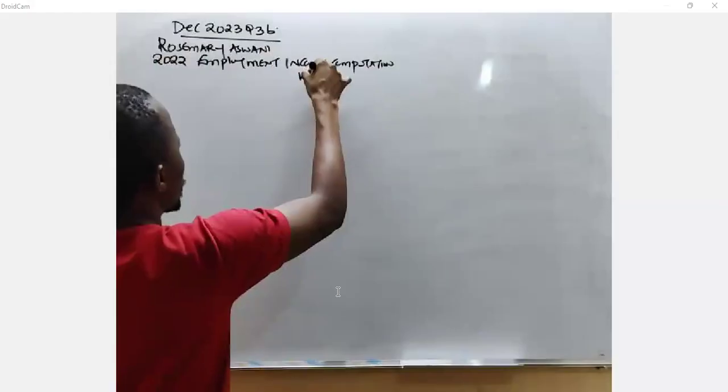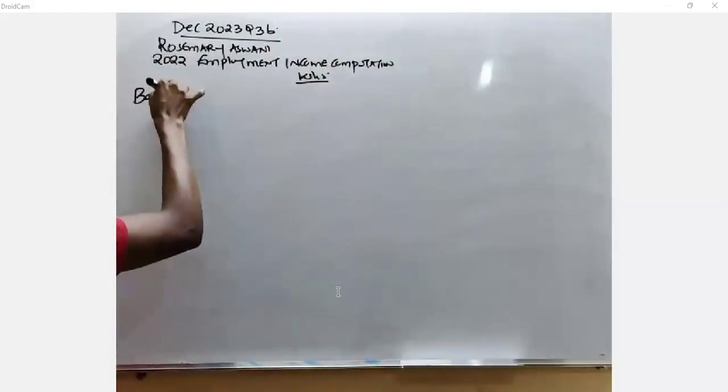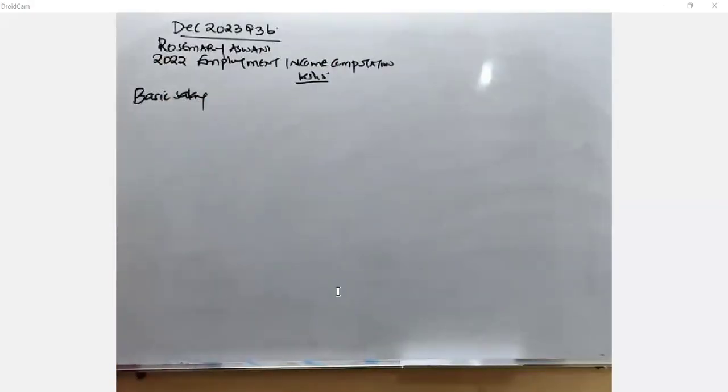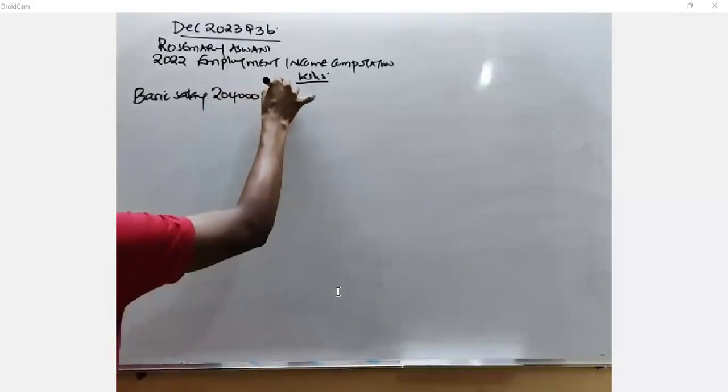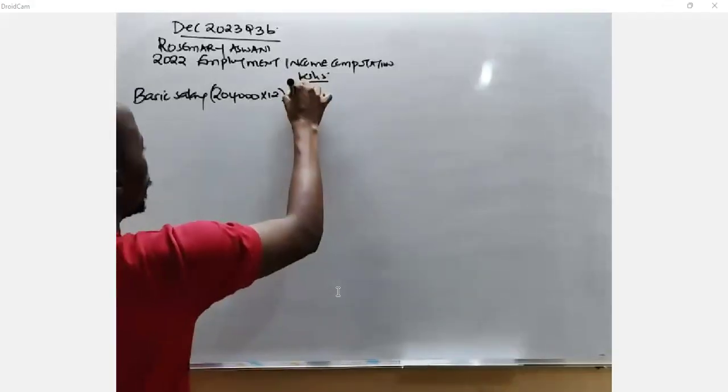So in this case, what is our basic salary here? We have been told that she was provided with a basic salary of 204,000, times 12. Nowhere have we been told she was dismissed or started work in between the year, so we multiply by 12, getting 2.4 million.